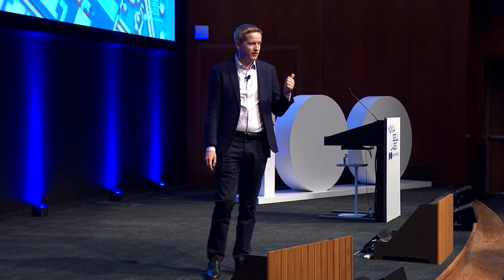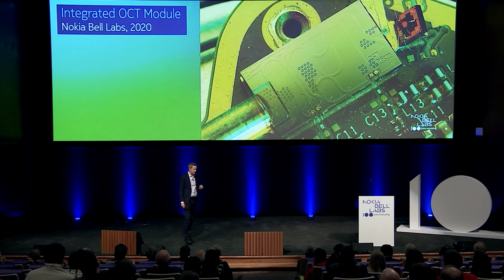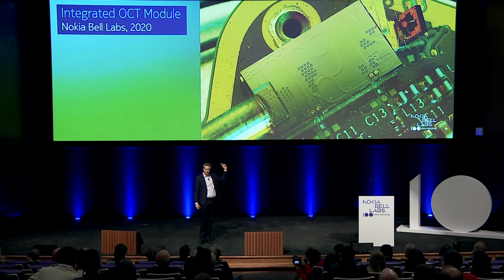And so what we've done is we've taken this technology and we've applied it to OCT. And so this is one of our integrated OCT modules. So that big OCT box you saw on the table, this is it. In the chip, about a size about 1 centimeter by 1 centimeter. All of the optics, all of the electronics into one tiny little package. And what's cool about it is it's using semiconductor processing. So the more of these we make, the cheaper they get. So this is really exciting to have this technology to do OCT.